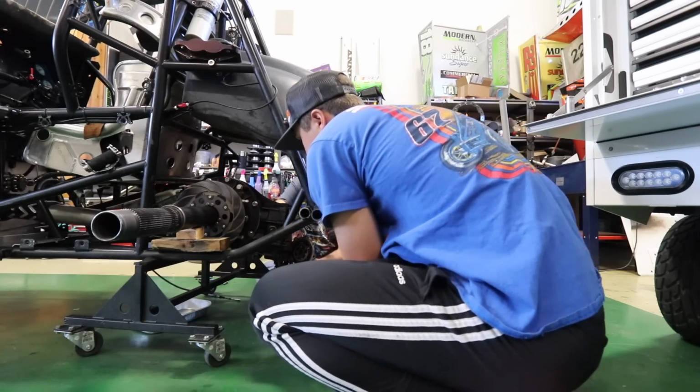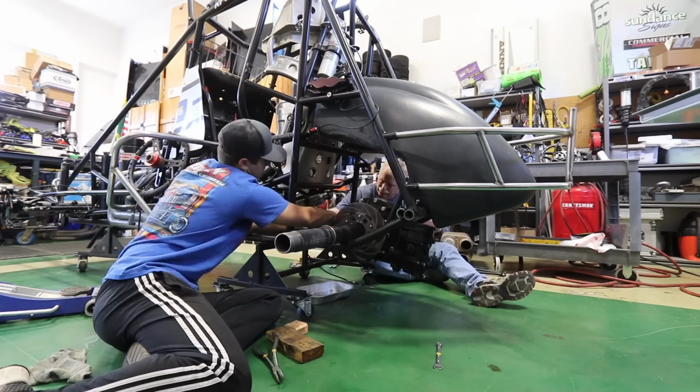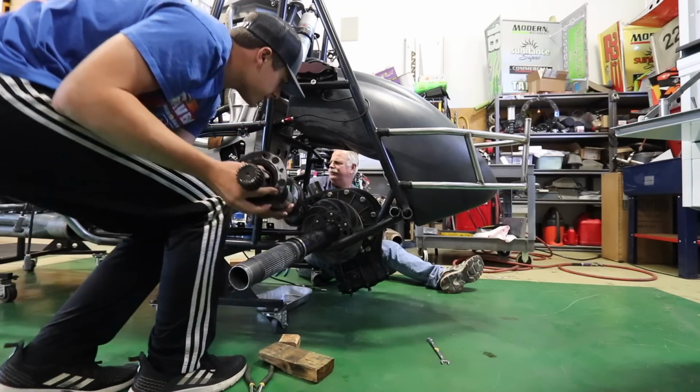Now, in the process of this, my dad figured it'd probably be a good idea to take the gears out of the rear end so we didn't have to do that once it was out of the car. So once we took care of all of that, it was time to just finish disconnecting everything, and we were gonna slide the rear end out the left side of the car.